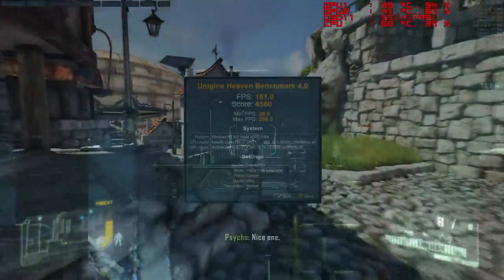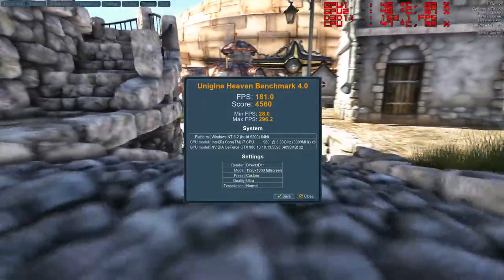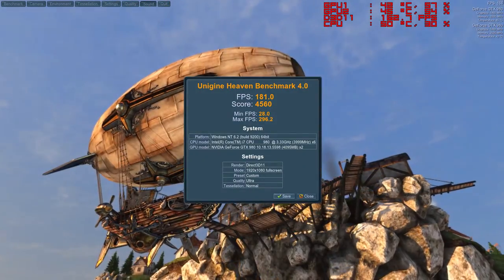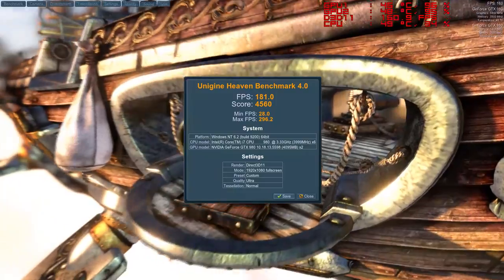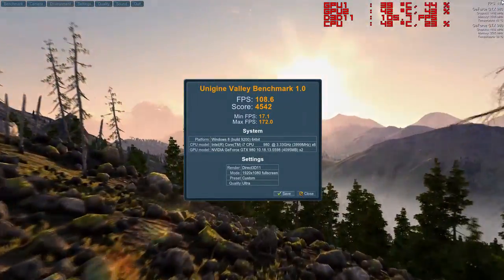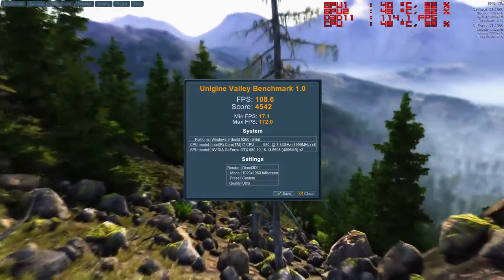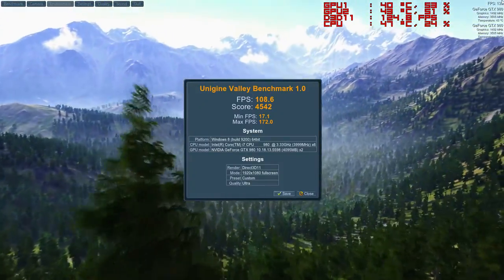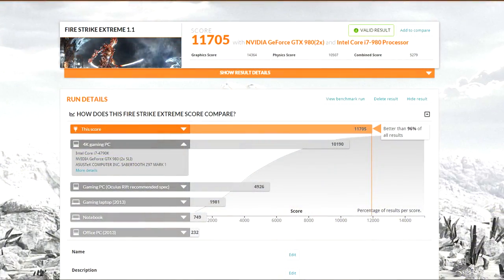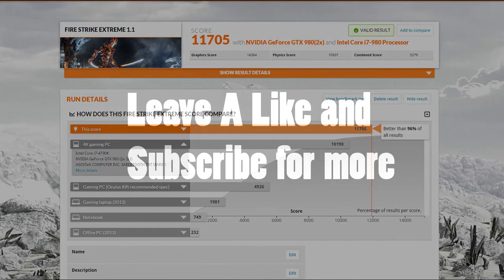Moving on to some Heaven and Valley benchmarks, we can see a substantial difference from the media PC I built in the other video on the channel. And to finish off, I'll put some Firestrike Extreme results on there, where we can see a result above a PC running some more recent CPU hardware and motherboard as well. So we can see that the Intel Core i7-980, even though it is aged, is still keeping up to date with even more recent CPUs in terms of power.